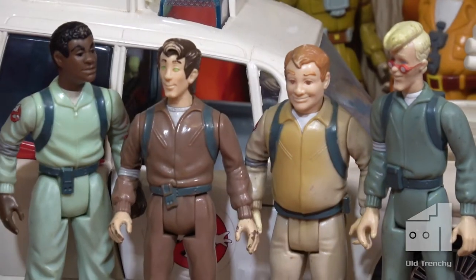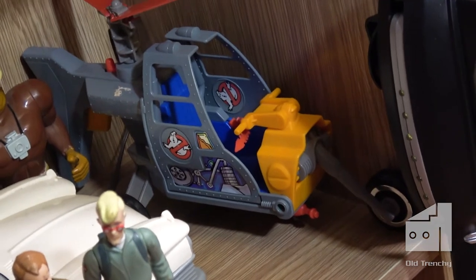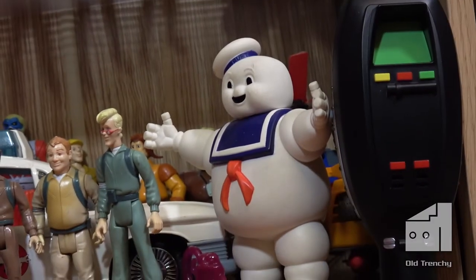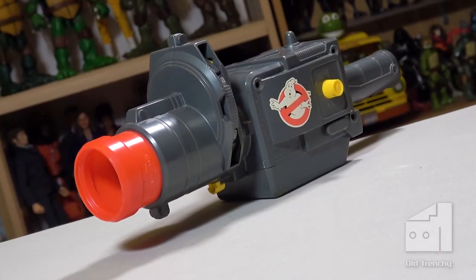This is probably the first time I'd ever seen it in person. I had a small selection of Ghostbusters toys as a kid. I had the four original figures. I had the Ecto-2, which is the helicopter, which I've since reacquired. I had the Marshmallow Man, which I've also reacquired for cheap. I also had the blaster that projects the ghostly images.